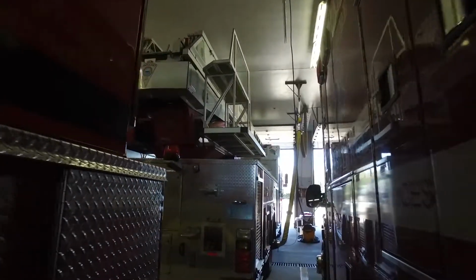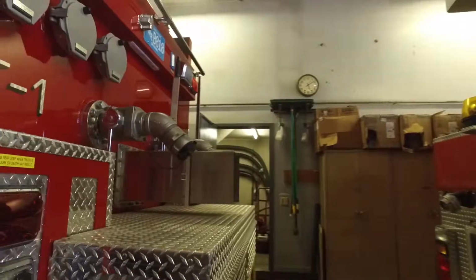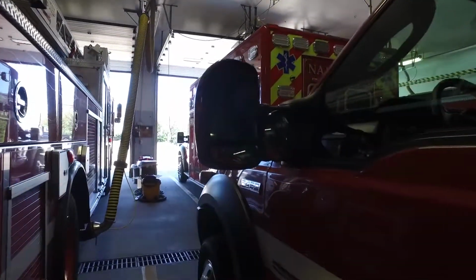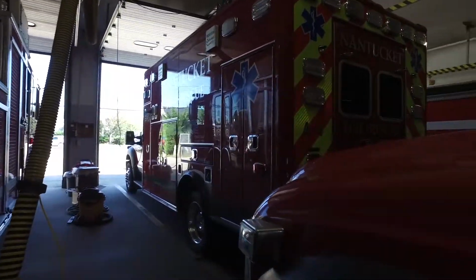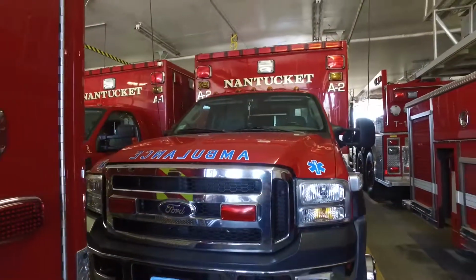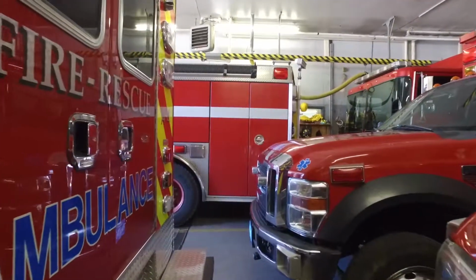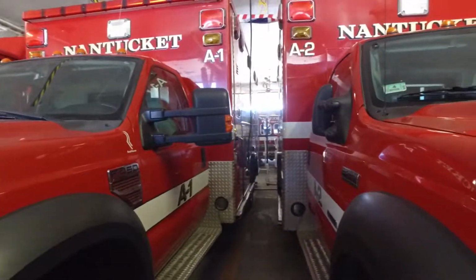In our apparatus bay, we have 10 pieces of fire apparatus. 3 engines, a heavy rescue, a ladder truck, a tanker, and 3 ambulances at this end. The 4th ambulance is at the other end. As you can see, the spacing is very tight between the front bumper and the back bumper of the trucks, as well as in between the trucks on the second 2 stacked back.